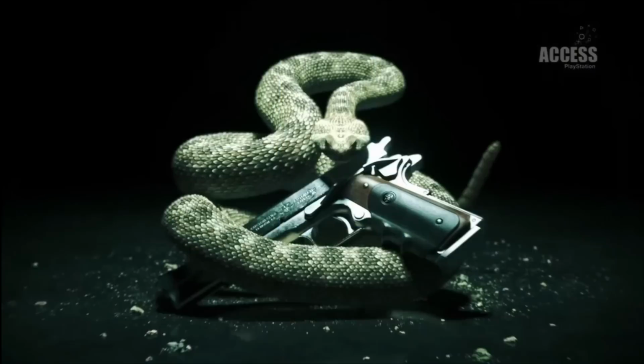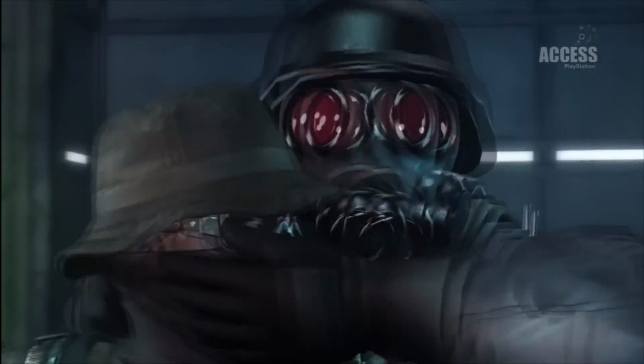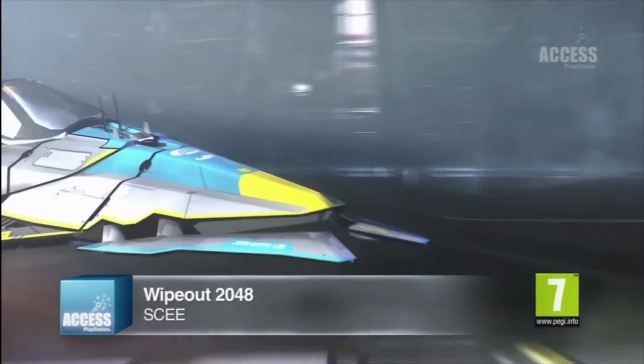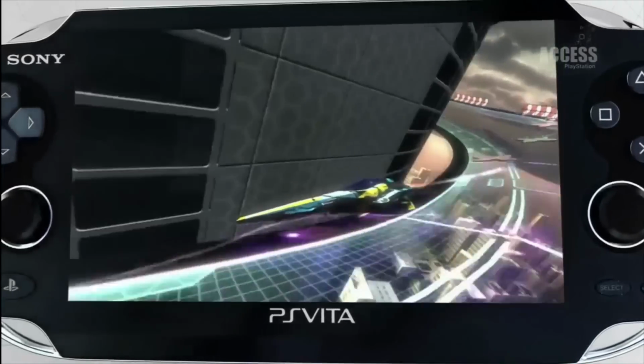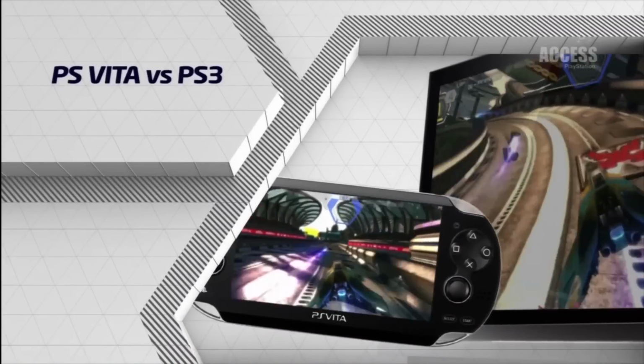Picking the juicy fruit from the PS3 news tree now, it's time for your PlayStation briefing. Currently sucking away all free time at Access TV Towers is Wipeout 2048, a PlayStation Vita launch title with all the gloss and speed of the series' home console cousins. Best of all is hooking Vita up to the PS3 for some Wipeout crossplay. We caught up with Sony's Graham Ankers, who explained why it's so brilliant.